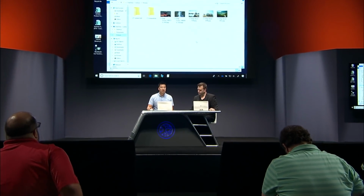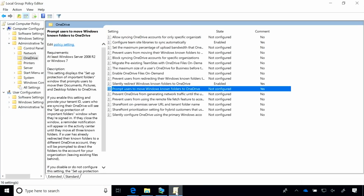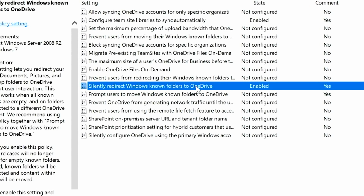Right, so there's a couple key things to think about when you're thinking about deploying for a large organization. And we really recommend more of a phased approach, start out small and then slowly get user adoption and awareness and then roll out more broadly. So I'll jump into GP Edit, and you can see there's a couple policies here related to Known Folder Move. The one that I actually enabled was called Silently Redirect Windows Known Folders to OneDrive. So within this group policy, you can even do this completely silently.